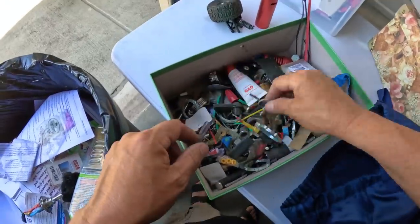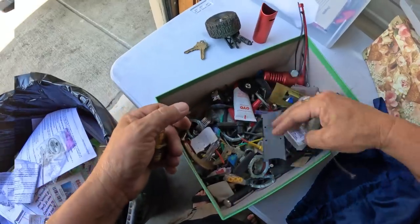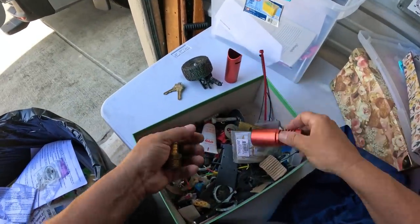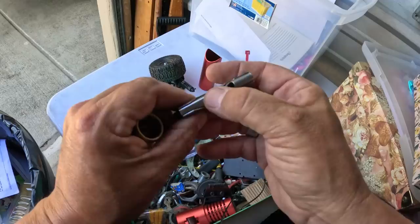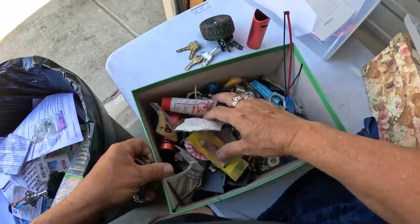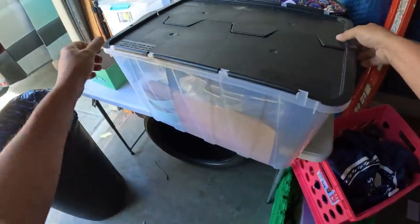Oh boy. Okay, let's put the keys aside. There's a nice brass piece. There's another piece to this. Maybe to that? I don't know. What's that for? It's a bunch of junky junk in there. Let's see what's in here.